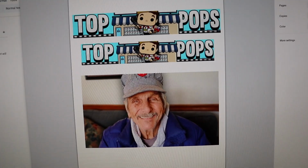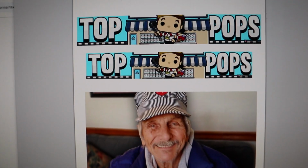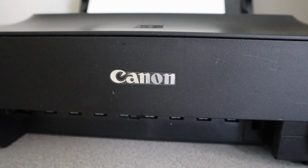There is a preview of the picture, and of course it does say that it's in color, which is what we want because we want these in color for the box. So let's print this out and see how this turns out.